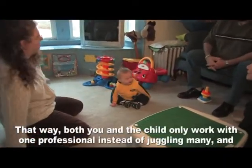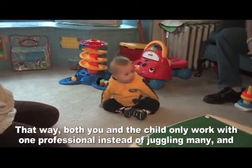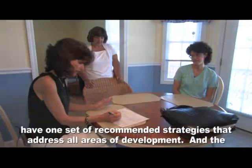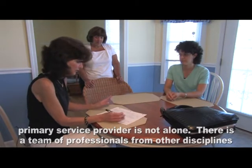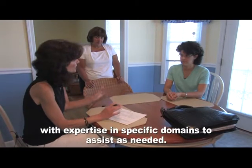That way, both you and the child only work with one professional instead of juggling many and having one set of recommended strategies that address all areas of development. And the primary service provider is not alone. There's a team of professionals from other disciplines with expertise in specific domains to assist as needed.